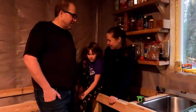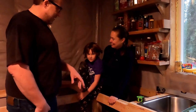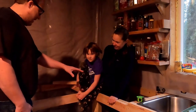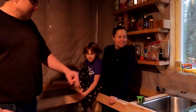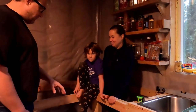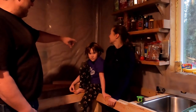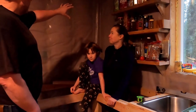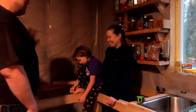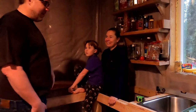Do you want to talk about what you're going to do today? We're going to get the rest of the countertop done on this side, and then try to put some more shelves in below here. Our big goal for the day is to get that done, and then get some shelving and cupboards up here. It might not be the prettiest looking thing, but it'd still be shelves.